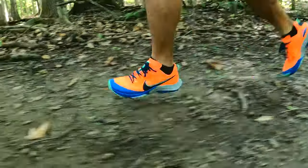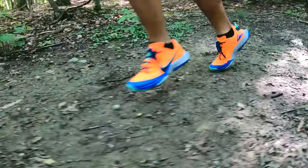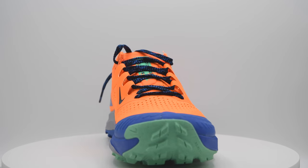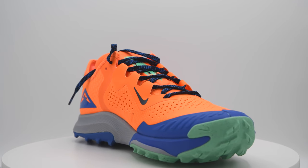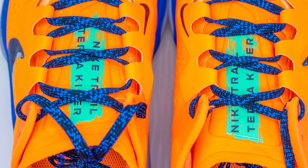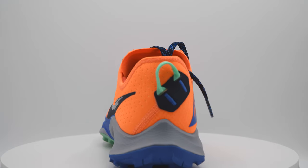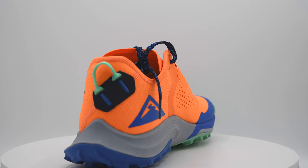I didn't have to change my size while getting this trail shoe. This fit true to size, so I didn't have any issues with that. Overall, the fit of the shoe is very comfortable. There's plenty of room in this shoe, and I didn't find it to be too narrow or too tight. There's great lockdown in the middle of the shoe with the tongue, as well as the lace system. And also on the back, there's a pull tab that you can use to get your foot in. Overall, I really like the fit of this shoe, and there weren't any real concerns that I had regarding the fit.